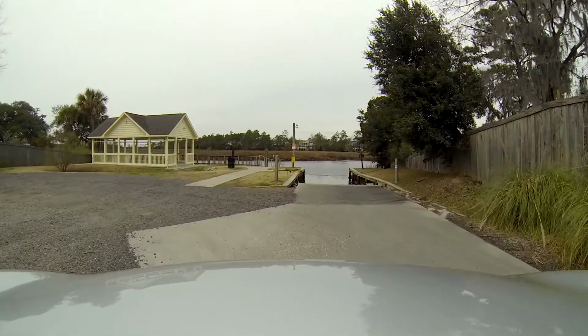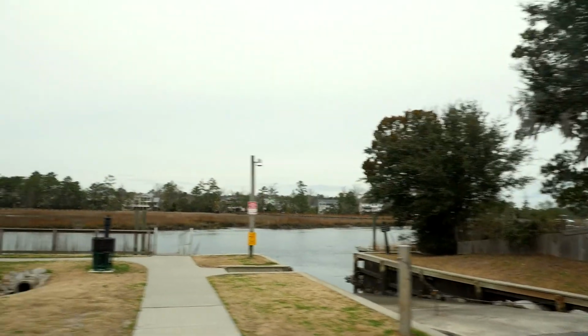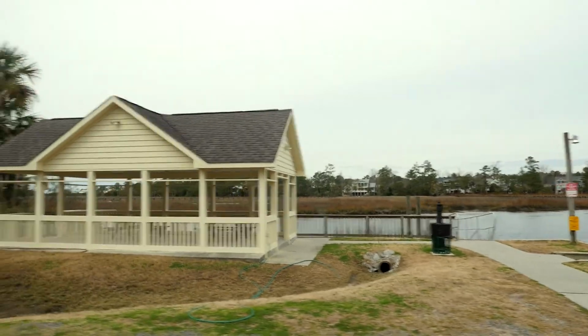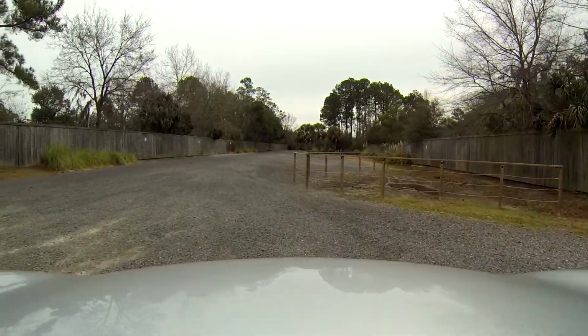And we catch a lot of blue crabs off this dock, so great place to catch crabs. Again, this time of year, the crabs more or less have gone out to the ocean, so there's not a whole lot of blue crabs back in the creeks in the winter, is what I've been told.